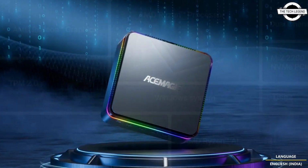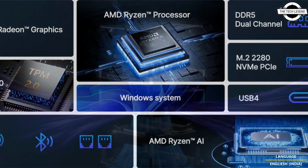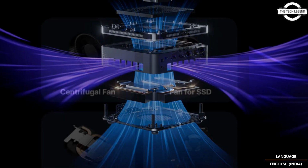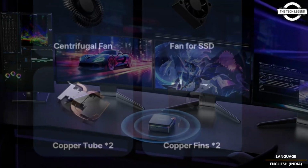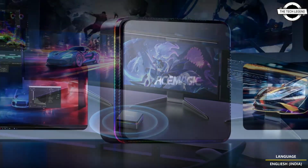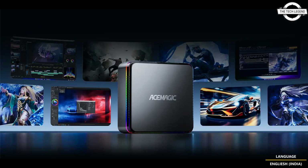So friends, today I will talk about the Acemagic F3A AI370 mini PC. So friends, Acemagic has announced the F3A AI370 mini PC, powered by AMD's latest Ryzen AI 9 HS370 processor, and this high performance mini PC combines outstanding computational power with cutting-edge cooling technology designed to meet the needs of professional content creators and high-end users.